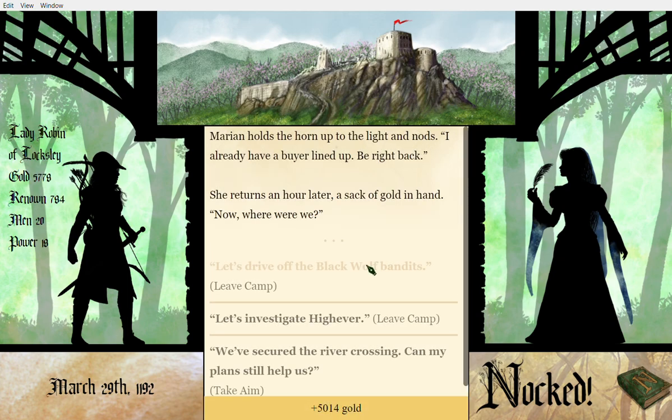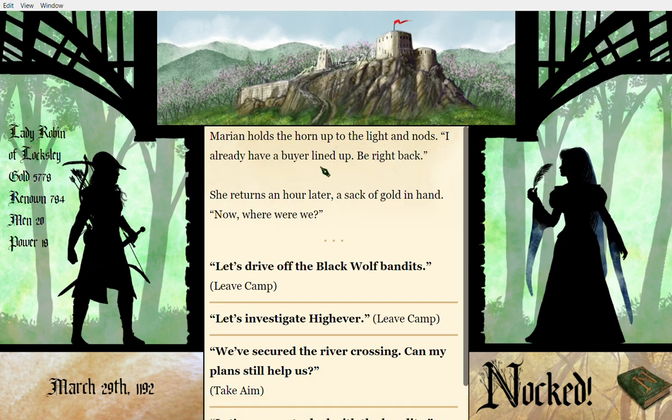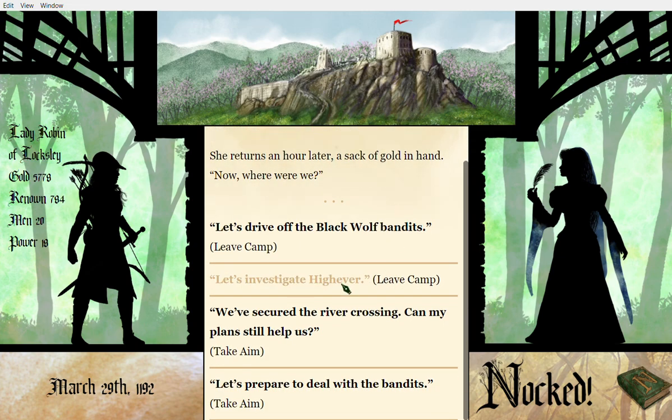Marion holds the horn up to the light and nods. "I already have a buyer lined up. Be right back." She returns an hour later with a sack of gold in hand. Now, where were we? Yeah, I got 5,000 gold now. Let's recruit Friar Tuck. All right, let's investigate Highever.